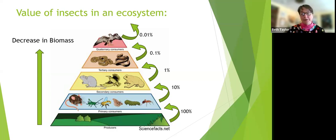Partly because they support the other organisms above them. They are important for the energy transfer. It starts with the sun, goes to the plants, and on through this pyramid. They are a significant source of food, especially for our songbirds. And they're also food for mammals. Bats are extremely reliant on the moth population at night. They are recyclers, so recyclers and decomposers. And as many people know at this point, they are pollinators, and without them, our flowering plant population would collapse.